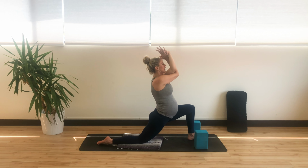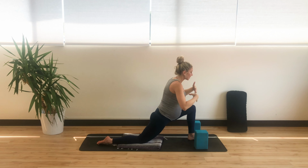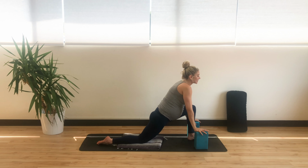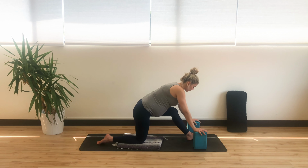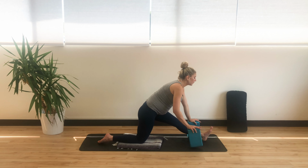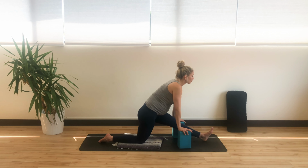One more inhale. Exhale, lengthen the body forward, fly those arms out to the side, and release your hands down towards your blocks. Shifting your hips back, finding your hamstring stretch. So shift the hips back, crawl the left heel forward, and maybe walking your blocks back up towards your upper thigh or hips. Breathing here. One more inhale.